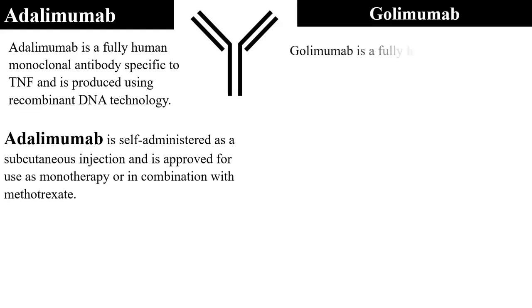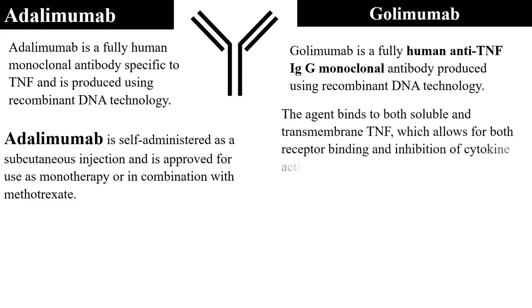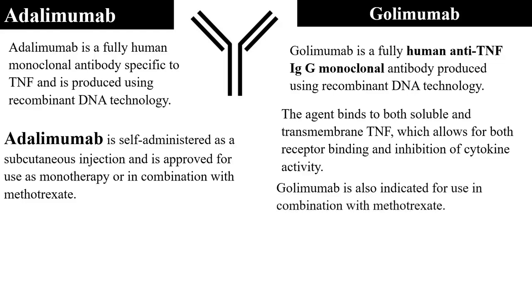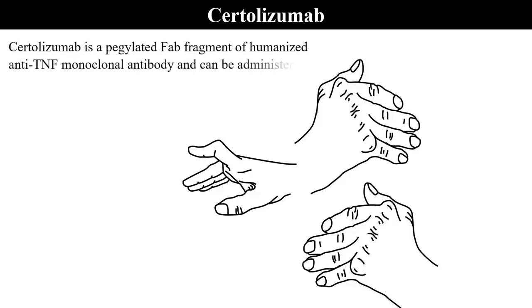Golimumab, this one is a fully human anti-TNF IgG monoclonal antibody produced using recombinant DNA technology. It binds to both soluble and transmembrane TNF, which allows for both receptor binding and inhibition of cytokine activity. Golimumab is also indicated for use in combination with methotrexate. Certolizumab is a pegylated Fab fragment of a humanized anti-TNF monoclonal antibody and can be administered with or without methotrexate.